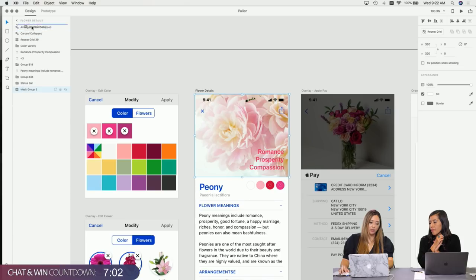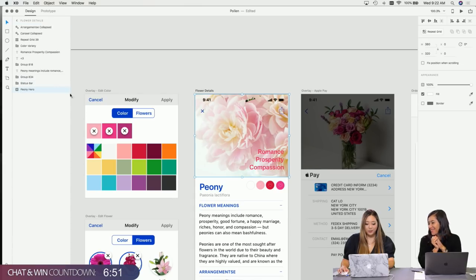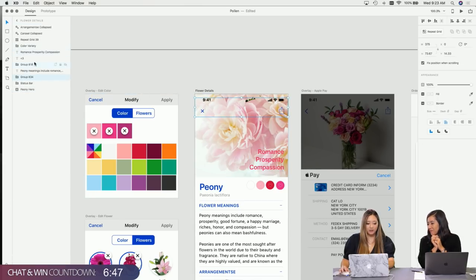Same with that. Mask group. Sorry for the bad naming. I never name anything. I can do it after the fact or before. I know, I should. Sorry, team.